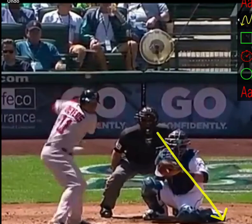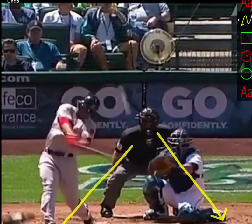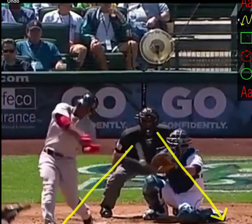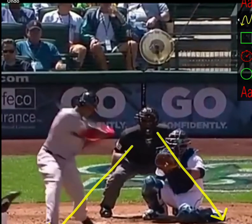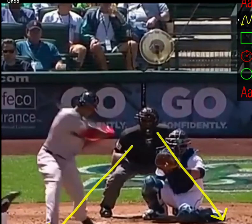And for inside pitches, we want to hold our bat up for a little bit longer and make our barrel speed go this way. So what you would see is that his barrel wouldn't snap in front of the catcher's glove so quickly. It would snap in front of the catcher's glove further out, like right here in this region, and he would keep it there a little bit longer. So that's the difference between the inside and outside pitches.